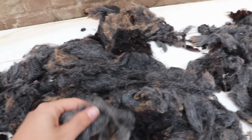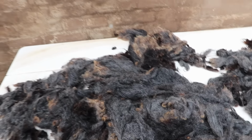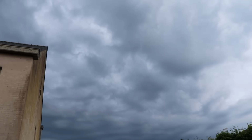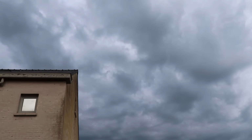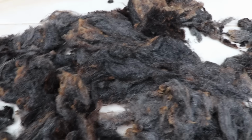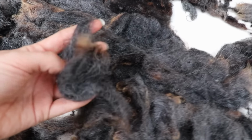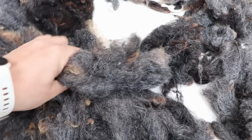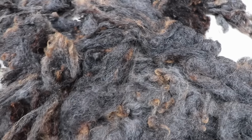I have put our gorgeously colored fleece on the table over here, but I don't think I'll be able to dry it outside for very long, because Belgian spring doesn't know how to spring, and it looks like it's going to rain. Anyway, all the bits of drying it can do right now, we're going to take advantage of those and then probably take it inside. But just look at this color. Gorgeous, and this feels so soft. This is going to be such a dream to spin.